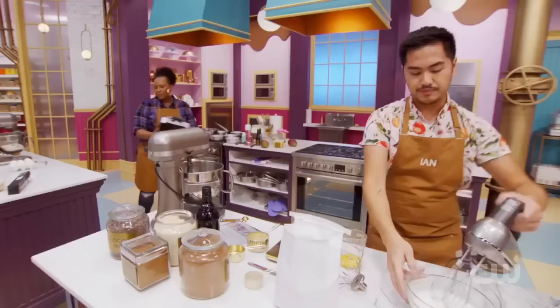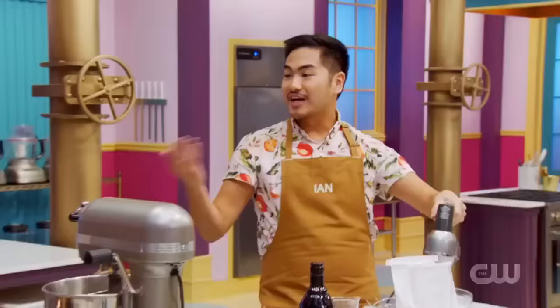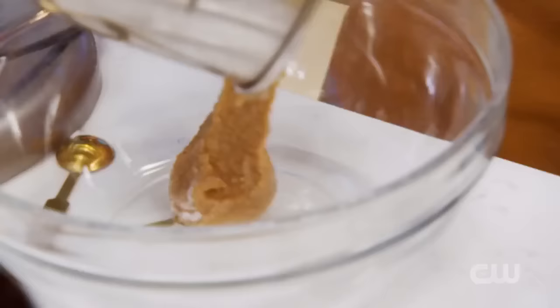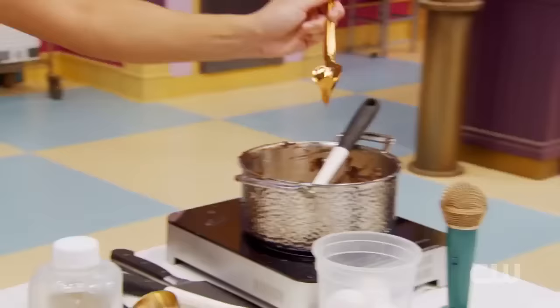Ian, what are you making? Today I'll be making an opera cake. I chose the microphone because karaoke is just such a lovely tradition that me and my family like to partake in. Hopefully I'll be able to convey that message through my dessert. After that technique test, I really got to impress the judges. So I am making an opera cake with a chocolate coffee creme anglaise. An opera cake is a French dessert with many components. You start off with a jaconde sponge, which is an almond cake, as well as chocolate ganache, topped with a chocolate glaze. Will it sing?